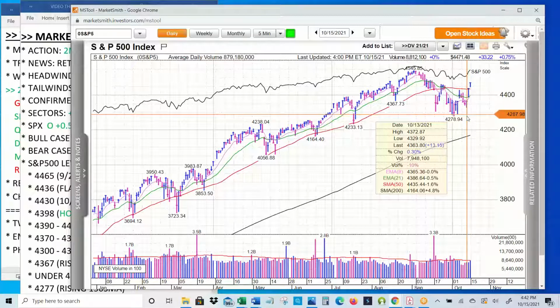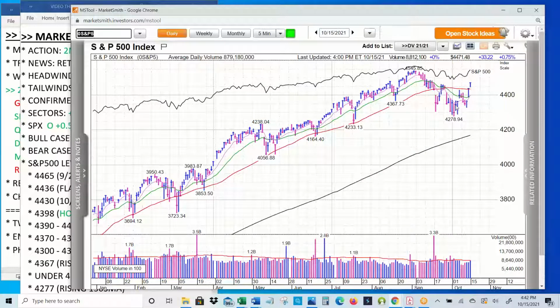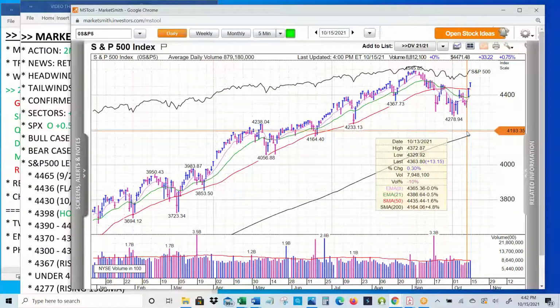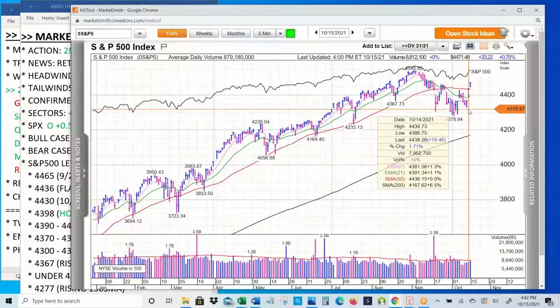And at this point, we're counting from the bottom, which was 10/4. 1, 2, 3, 4, 5, 6. So on day 7, we put in this hammer. But we didn't have a follow through because the volume wasn't there and we were only up 0.3%. But we stopped going down at that point and then gapped up on 10/14.